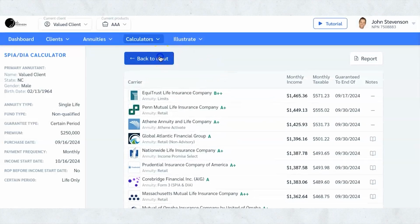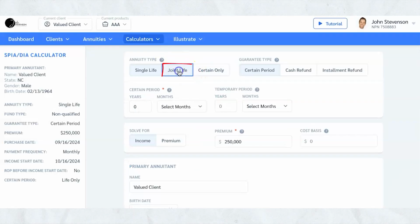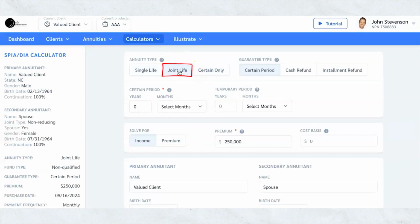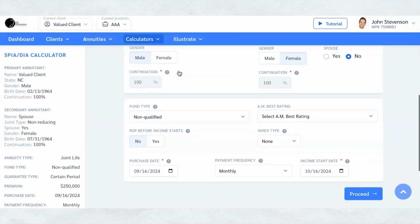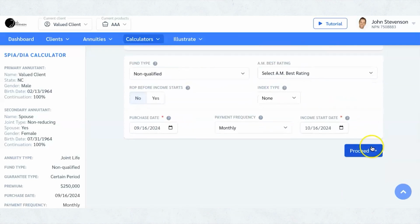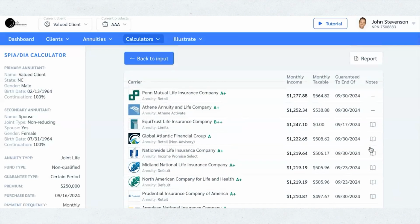Okay, so let's go back to the input, and we'll look at a joint life. Okay, we want to see the highest fixed rate for a SPIA joint life, and then I'm going to go to a DIA. Okay, a DIA is just the same contract, it's just deferred. All right, so let's take a look at this. We want joint, and we're just assuming their ages are the same. Okay, if the ages are different, which normally they are, that'll affect the payout a little bit.